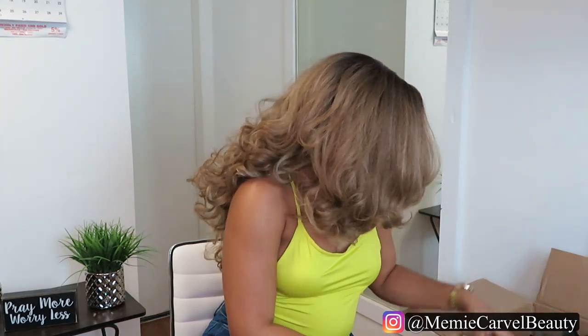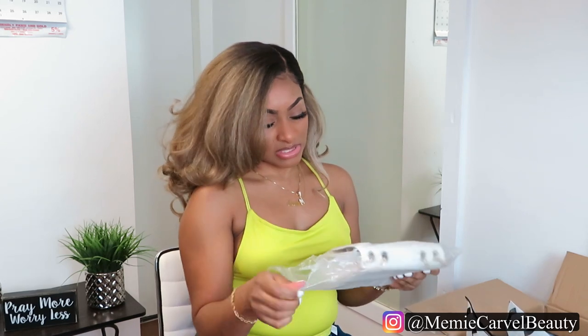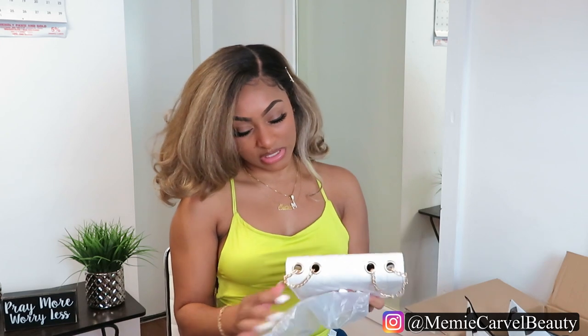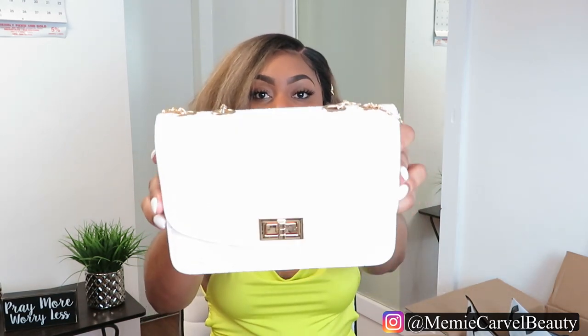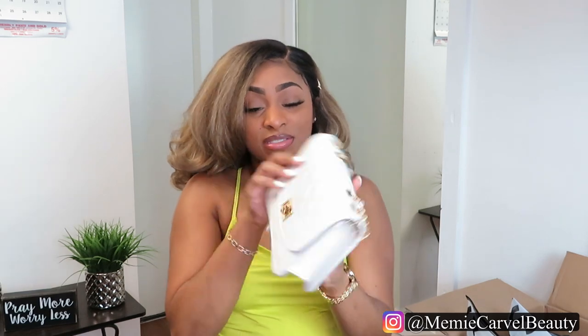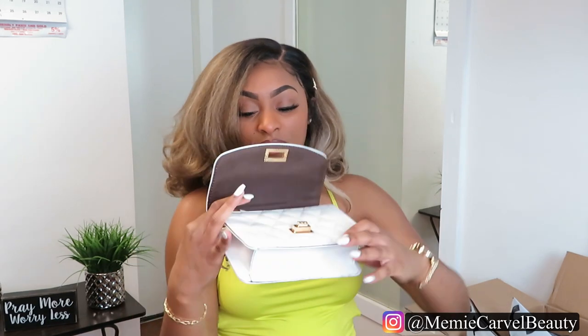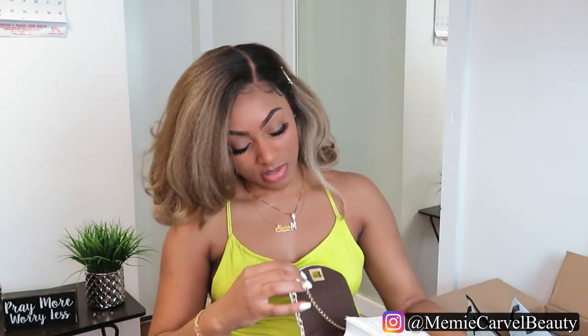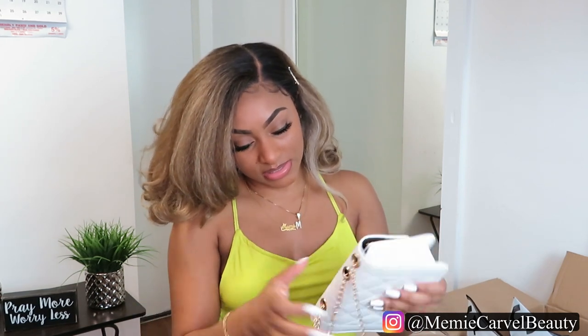Okay, the next accessory, hold on, I have another bag here. This is a white, little small side satchel kind of bag. This is how the bag looks. I'm not sure if you guys can see really well. And this is how the inside looks. I already took out the paper, so let me lock this up so you guys can see.